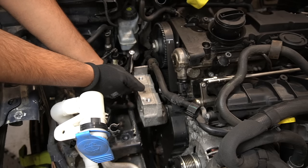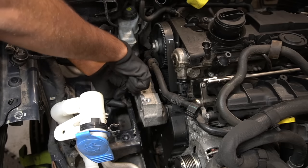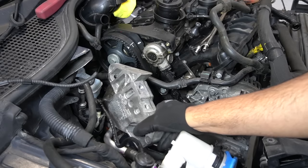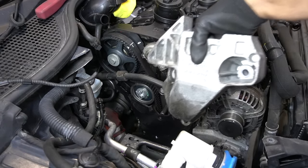Basically, I can't fit a half inch ratchet in that gap. So it's gotta be a 3/8 on an interesting combination of extensions. That's what I've gone for. Bit of a nightmare. Finally out though. This is probably the hardest bit of the job.